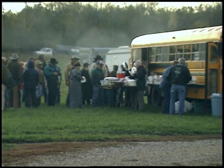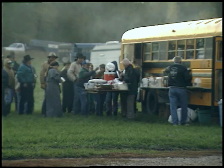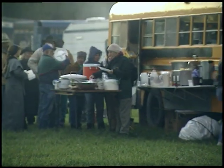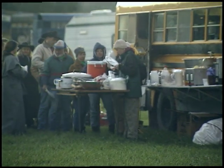Tonight's meal tastes especially good after a 14-hour day of hard work and play. No one even wants to question the historical accuracy of a catered meal.